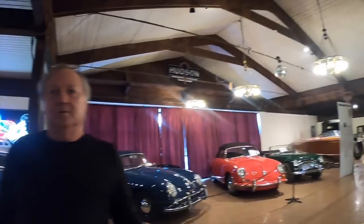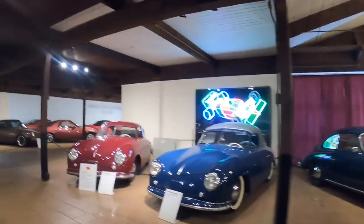We can go back to the delivery wagon. They weren't delivering much. Look at the size of it. Yeah, I know, but still, it's from 1905. Yeah, I know, it's incredible.